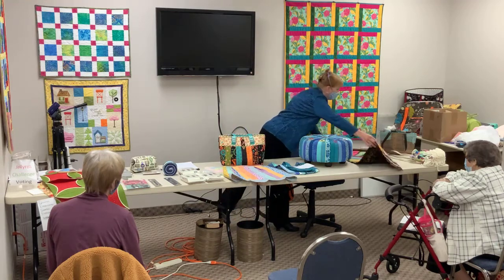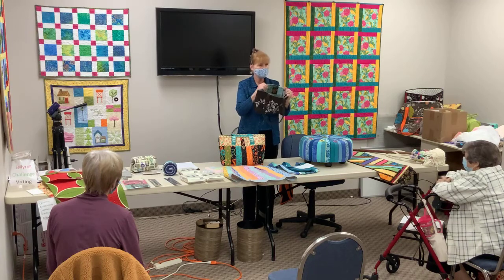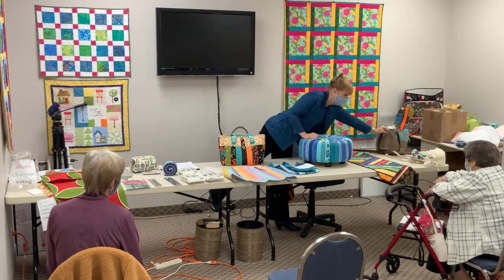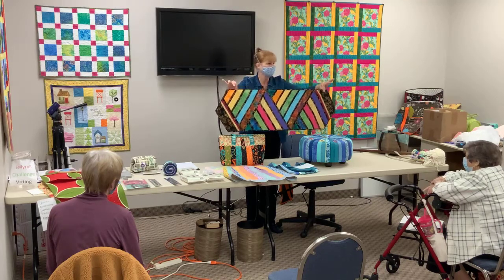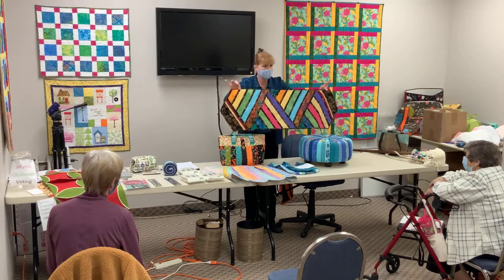The purse. Did you already go through that one? Yes, I did. I just read your little blurb on the purse. I forgot that you said you used your 60-degree ruler on that. So, there's a lot of fun rulers out there. So she used her 60-degree to cut, and then she sewed, and then just quilted like normal. She didn't do a quilt as you go. I've done quilt as you go sometimes, but she did not.